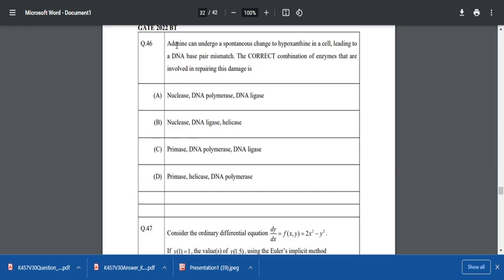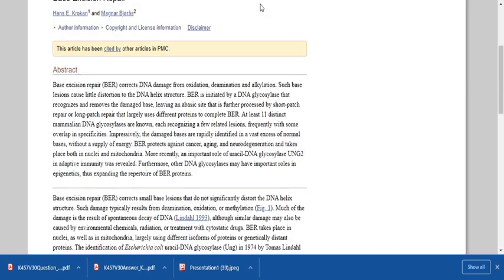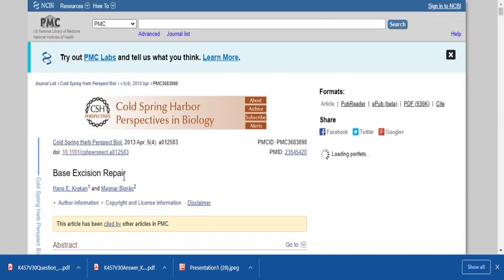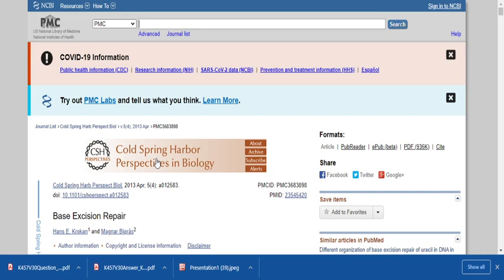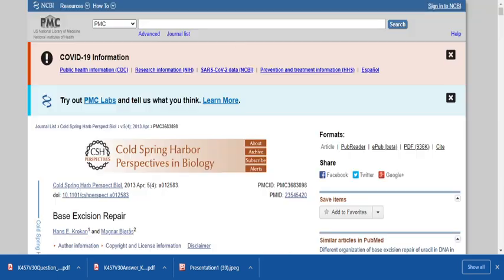But make yourself clear, friends, because adenine can undergo spontaneous change to hypoxanthine, leading to DNA base repair. The correct combination of enzymes is in the inverse. Here they are speaking only about mismatch repair, and many students have confused it with nucleotide-based repair. So what is the difference between the mismatch repair mechanism, base excision repair and nucleotide excision repair? Base excision repair is generally used for only one nucleotide. Here they spoke only about adenine, nothing else.